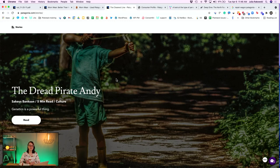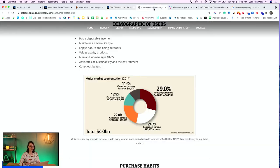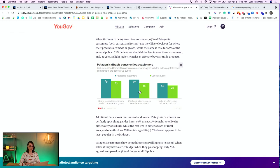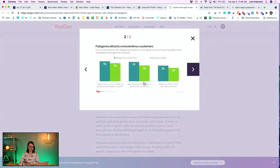All of these business decisions are based on their core values as a company, but it's also based on the research that they've done to understand their market and product market fit. And you know that they've done that research. They have this whole consumer profile, even on one of their sites up here, the Patagonia Brand Audit. And other research done on Patagonia customers shows that they do make an effort to buy fair trade products. They care about where their products are coming from and where they're made.